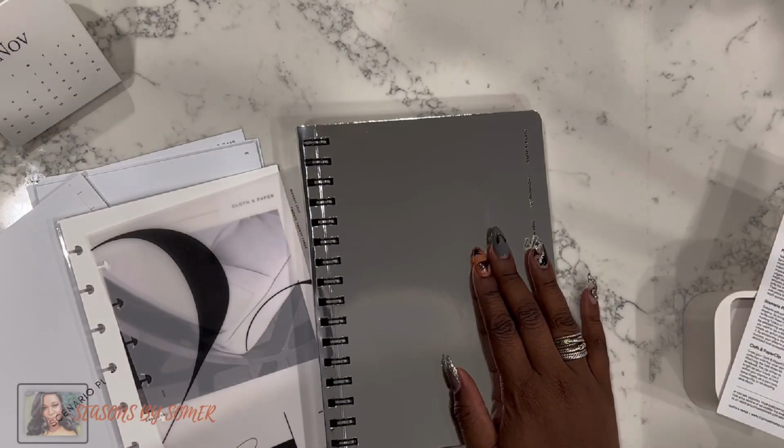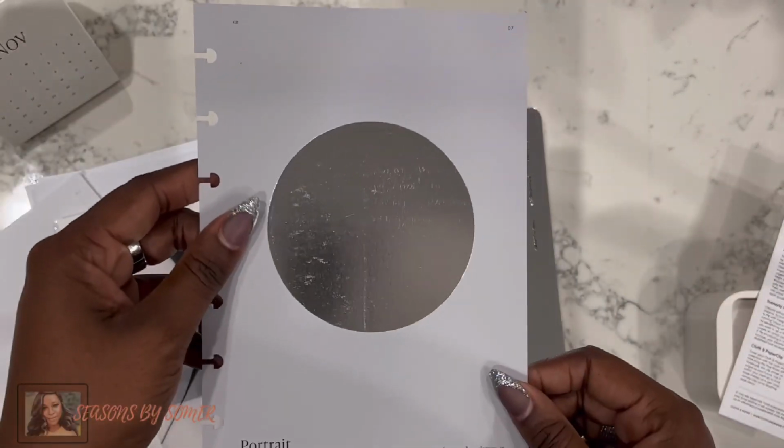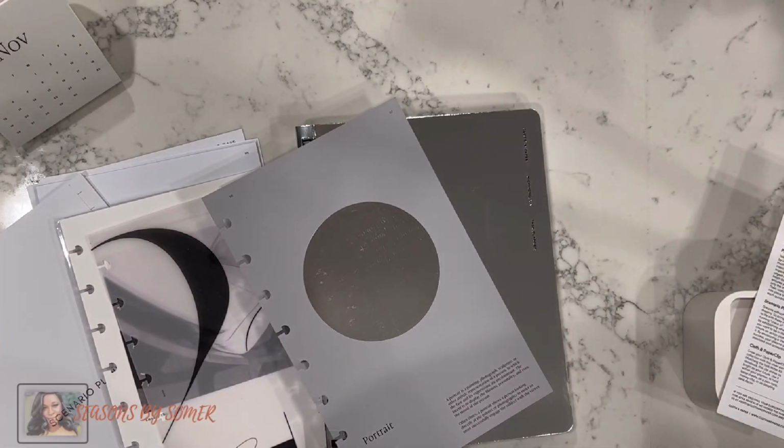It also matches the previous dashboard that we got last month that has the portrait cover. And so I'm going to pull that out of my planner so we can see what that looks like. This one with the silver. I mean, look, y'all, giving so much life. Ooh, get you some, get you lots.